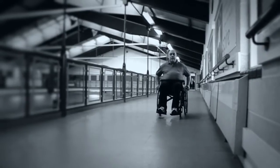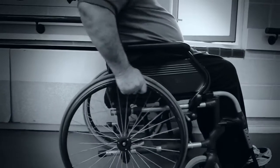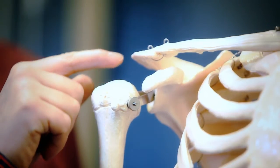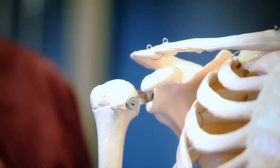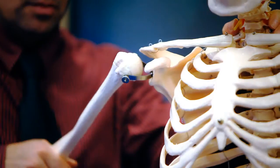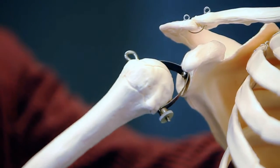Well, wheelchair propulsion is a repetitive task which is normally undertaken in less than optimal posture. This might be a contributing factor to the increased prevalence of shoulder and wrist pain in manual wheelchair users, and also may result in a less than optimal outcome after treatment. During traditional wheelchair propulsion, the glenohumeral joint or shoulder joint goes into extension, abduction and internal rotation, which might result in the narrowing of the space at the shoulder joint.